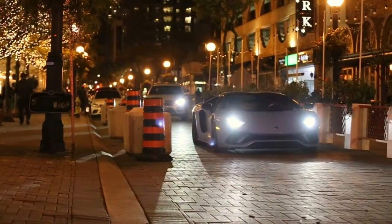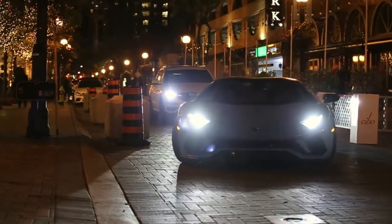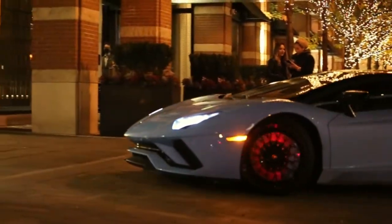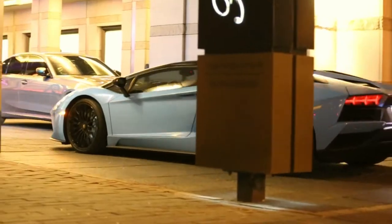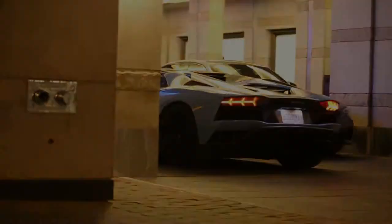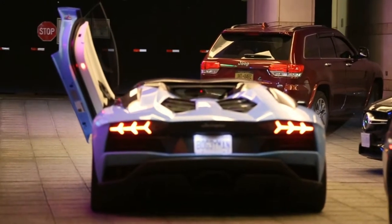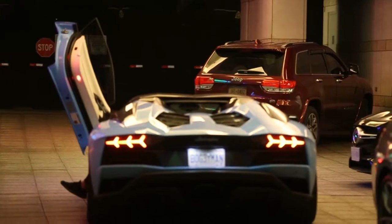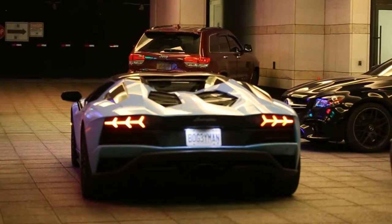Capristo exhaust. No way. Oh my. Wow. Capristo exhaust. Wow. One of the loudest Aventadors, nicest owner.